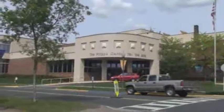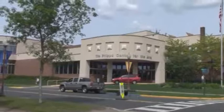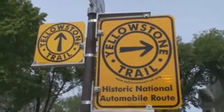Hudson also offers a beautiful marina, the Phipps Center for the Arts, and plenty of shopping and attractions downtown. A stay at the Best Western Hudson House Inn is a great way to start or end your trip to Hudson.